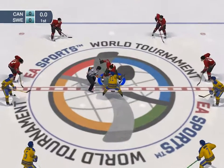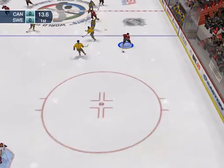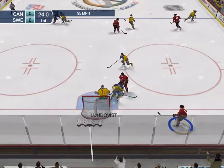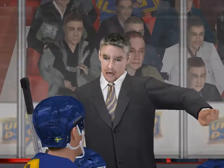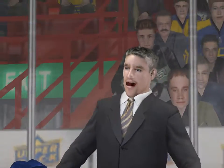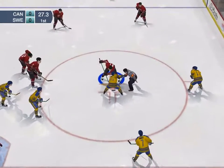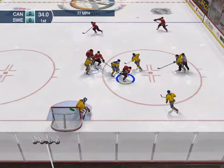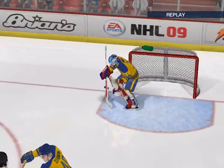For the opening faceoff. Faceoff goes to Canada. Here comes Crosby. Ripped hard from the left. The puck is about to be dropped. He had no problem with that save. He saw that one all the way.